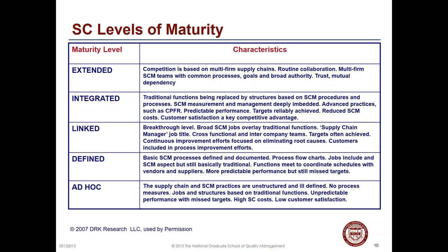Then you get to that integrated step. Now you've really replaced all those traditional hierarchical vertical functions with structures based on supply chain procedures and processes, you've got your measurement, and everybody's deeply embedded in there. You might have advanced practices such as collaborative planning and forecasting, which, by the way, is a best practice. And everybody that uses aircraft parts and is trying to improve supply chain should be looking at that. Somebody in that supply chain organization should be regularly doing collaborative planning and forecasting based on parts needed to ensure that those missions can be met at the desired levels.